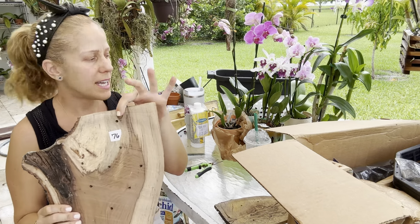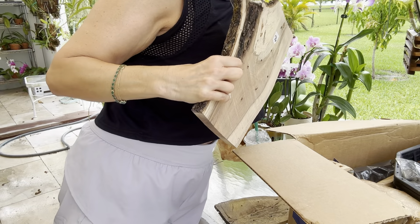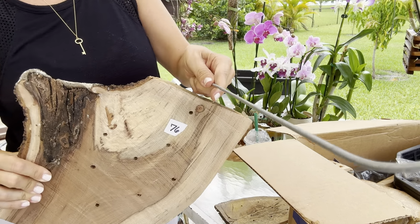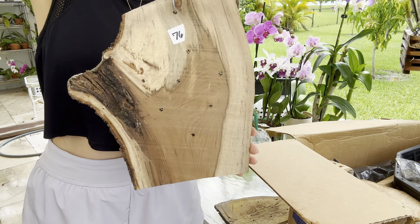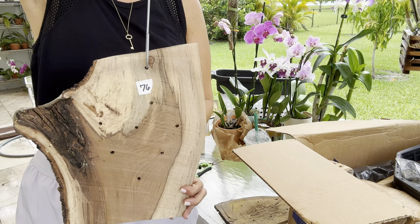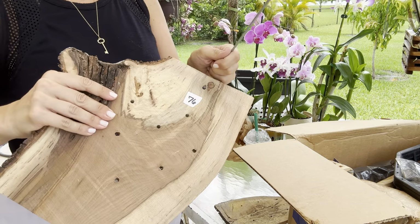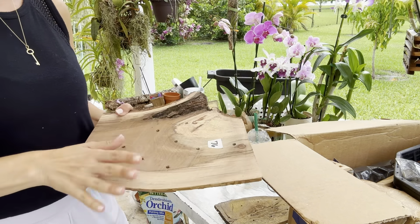Pre-drilled, so you can hang this. Now I use these. You don't have to do anything except put them through here and hang them. That's it. That's all you have to do. Very, very easy. So Ken, I love it. I'm already thinking, what am I going to put on here?